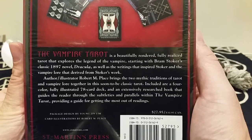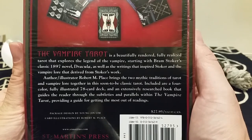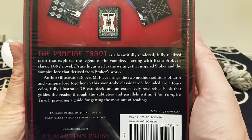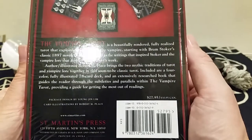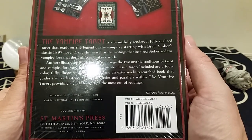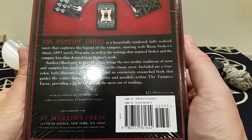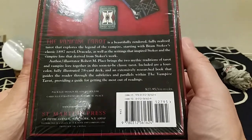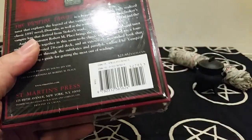Vampire is a beautifully rendered, fully realized tarot that explores the legend of the vampire, starring Bram Stoker's classic 1897 novel Dracula, whose writings inspired Stoker and vampire lore. St. Martin's Press, 175 Fifth Avenue, New York, New York 10010. Printed in China. So let's get this open.